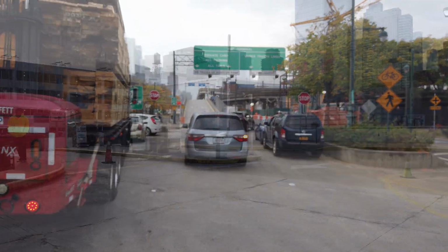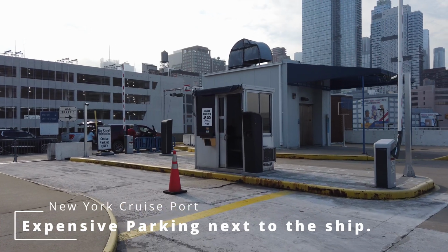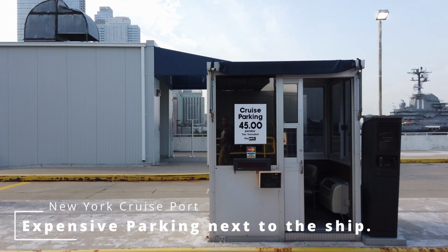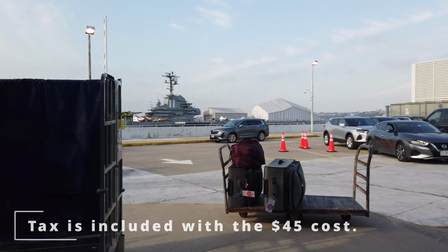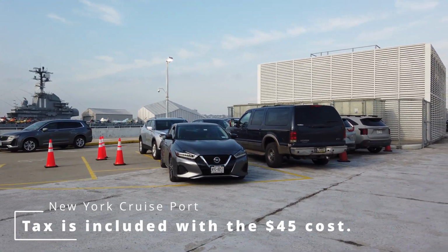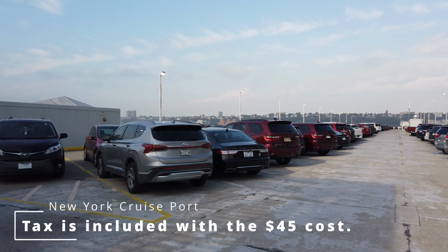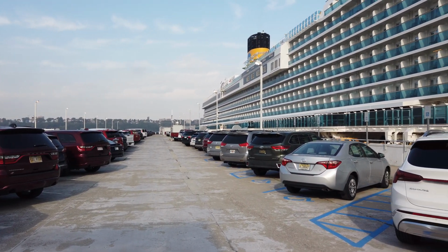There is parking available right next to the ship at the cruise port, and as you can see from the sign posted right here, it is expensive. You're looking at $45 a day plus tax. So if you're here for a 10-day cruise, that's $450, and then with tax, you're looking at just a little bit more. But as you can see, it's directly right next to the ship, so it doesn't get any more convenient than this parking space right here. However, it does come at a premium, and it is going to be very expensive.